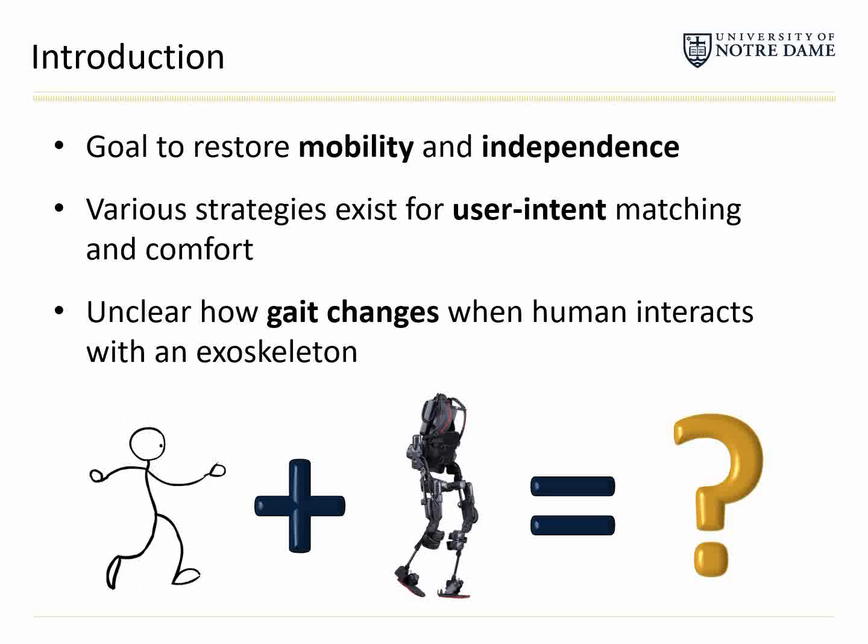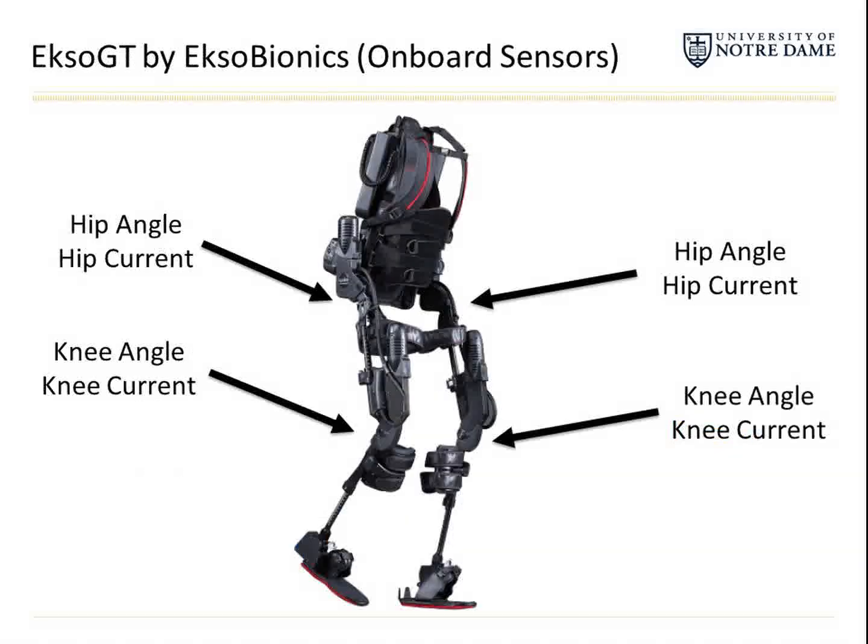While human gait mechanics are well characterized at different walking speeds, it is unclear how gait changes are expressed when the human is interacting with an exoskeleton and its control strategy. The hypothesis in this work is that human intent can be deciphered based on the human's interactions with the exoskeleton as measured by the onboard sensors.